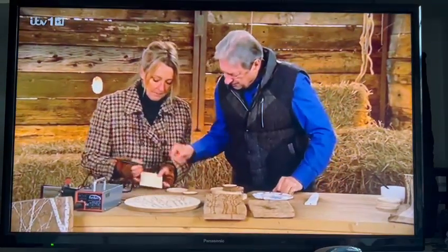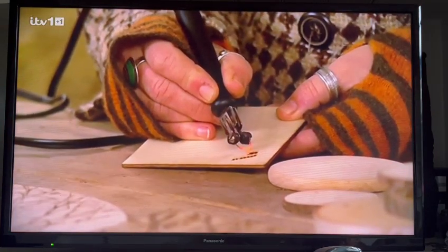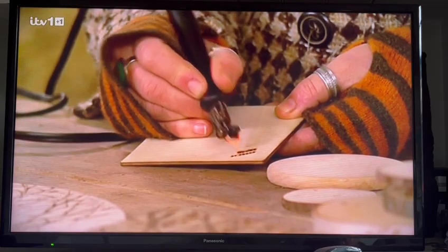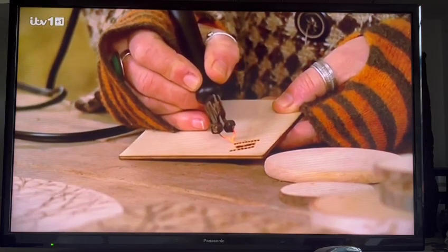Up a little bit so we can see what you're doing. That's it. Yeah. I'm not pushing. You're just pressing. Resting, really. It's just resting. Yeah. So you can see, the longer I hold it on, the bigger the dot. Yeah. If I was to go quickly, that's about as small as I can go on the hottest.